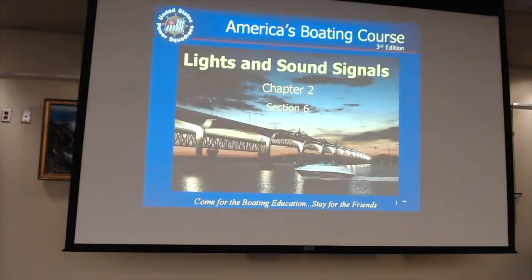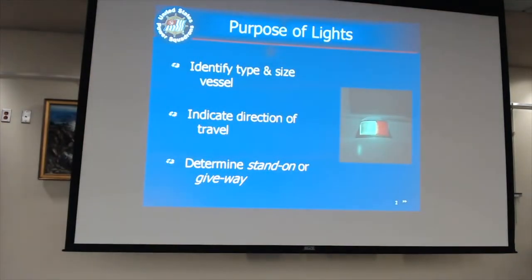Okay. Light and sound signals on your boat. So why do we have lights? These aren't headlights. These are the lights we have on our boat, red and green and white ones, to identify the type and size of your vessel, indicate to others the direction you're traveling, and determine for you whether the boat you are seeing makes you the stand-on vessel or the give-way. There is technically no such thing as right-of-way. You are either the stand-on vessel or the give-way vessel.